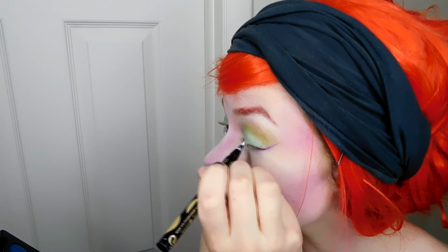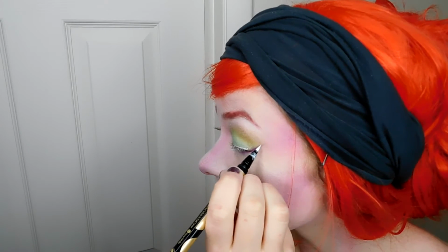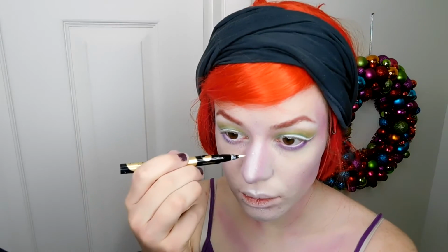Next, I'm taking the Minnie Colorful Winked Felt Liner in the color 05 Bone White, and I'm going to be using this color to line my eyes and give myself a cat eye. I decided to use white instead of black because the white was less harsh and I feel like it would go with this makeup look a little bit better. So again, you're just going to want to do that onto the other eye.